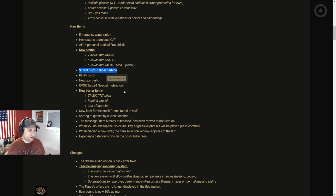So you can filter things that are found in raid and nothing else, maybe? I don't know. That seems kind of cool to me. Maybe they said they're going to work on the filter stuff. This will be handy if that's the case. Sorting of quests by current location.